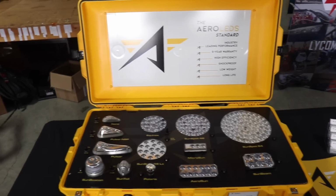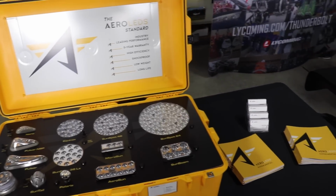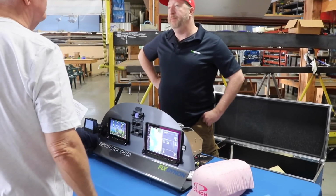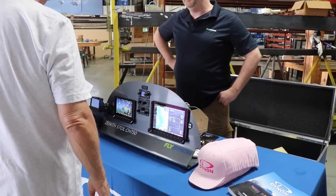Hi, my name is Jeff Scons. I'm with Lycoming Engines. I'm glad to be here with Zenith on this beautiful weekend here down in Mexico, Missouri. We're glad to work together as a team and enjoying their time here at the fly-in at Zenith. Aero LEDs was there with a display of their amazing lights, as well as Dynon Avionics with a mock-up panel featuring their HDX screens. Hi, my name's Ivy, and I'm here with Kitplanes magazine at the Zenith Fly-in.